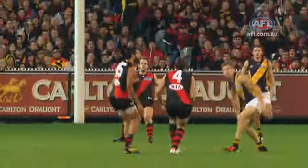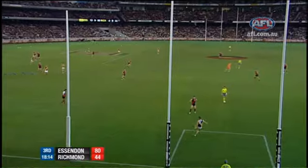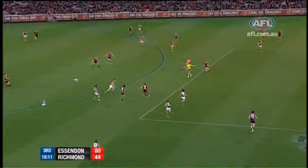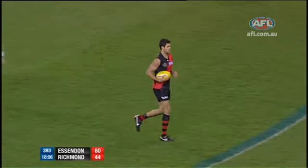I like this one. He intercepts the kick in from Richmond. No hesitation in just whacking the ball back inside 50 with his kicking skills and finding Paddy Ryder. We have a look at another angle. Bang. He's really got confidence now to go for those kicks and pick out targets. Let's have a look now at Jobe's work on the inside.